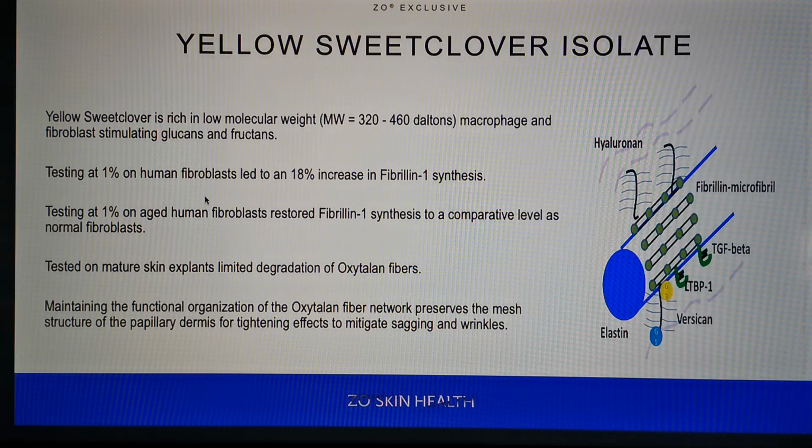So maintaining the functional organization of the oxytalan fiber network will help preserve the mesh structure of the papillary dermis to help guide those tightening effects and mitigate the sagging and wrinkles. Before I go further, the sodium DNA is really affecting that base cement or the bedrock. So we've attacked one of the three components of the anchoring fibril system. This sweet clover isolate is part of our Z-Core exclusive technology. We are the only ones that have this specific material worldwide. And we can now address the second part, which is the horizontal plates at the top of the bridge structure.